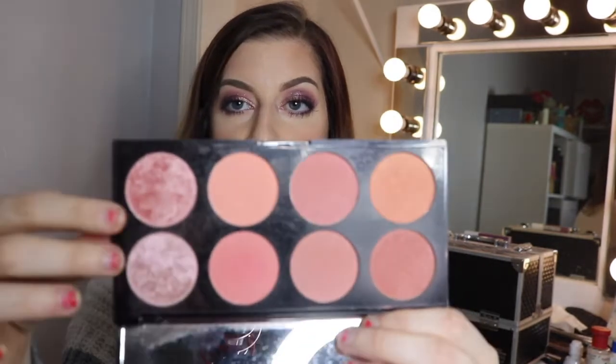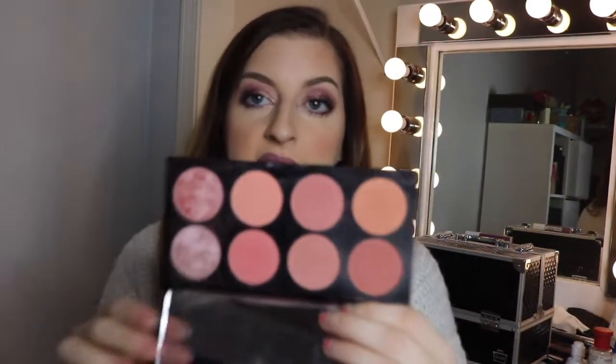And then lastly, I did not talk about this product that was in my kit. I kind of went right over it. Hashtag pregnancy brain. It was my blush palette. And I do put blush on all of my clients because I freaking love blush. But this is from Makeup Revolution. This is just their blush palette, and it comes with 2 highlighters and 6 blushes. And I love every single one of these. I think that they look really great on the skin.